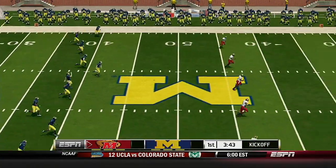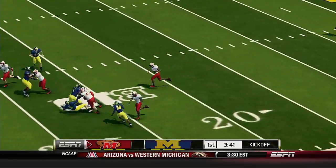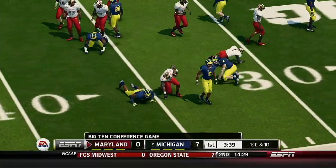Hines, ready to kick. Weaver takes it from the 6. He's out to the 30. Brought down at the 35-yard line.